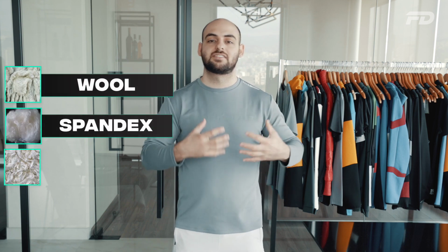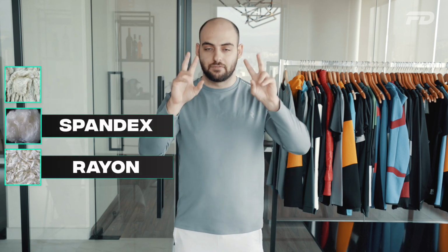And most fleeces are a physical, mechanical alteration of traditional polyester fabric. Of course, you can introduce other types of fibers like wool, spandex, rayon into the polyester and still have a fleece physical finish, but at its core, polyester sits as the foundation of most fleece fabrics.